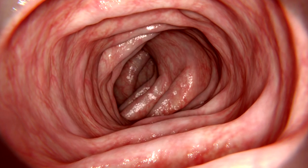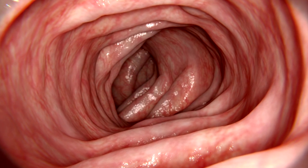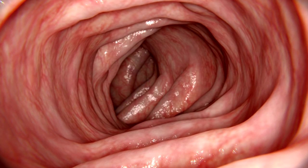So the preparation is probably the most unpleasant part of it. There is a solution. What it does is it clears out your GI tract so that when we go in with the camera, we get a good look and we don't see stool or anything along the lines that would prohibit us from seeing polyps. So you take it the day beforehand, and it is a little salty tasting and not the most pleasant thing in the world, but it's one time every 5 to 10 years.